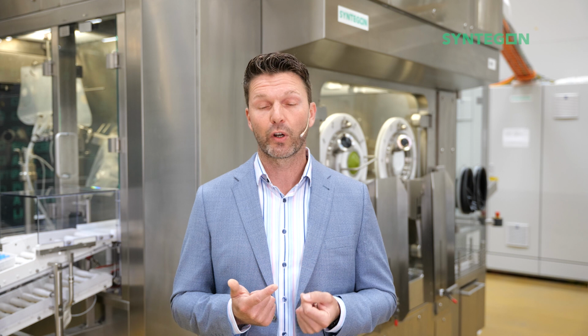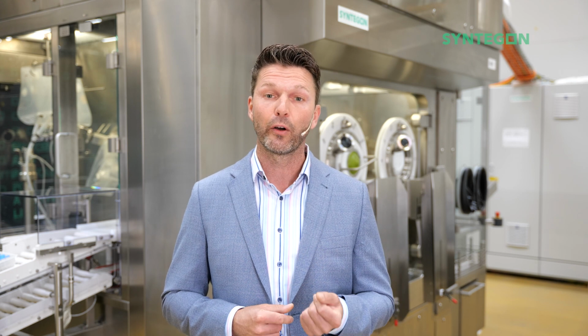The isolator itself consists of three major parts. We have the process chamber with transfer ports for ensuring physical separation from the operator to the product. We have an air handling system with devices for conditioning of the air and to maintain requested unidirectional airflows and positive differential pressure to the surrounding cleanroom. We have a biodecontamination system to perform a 6-log biodecontamination to prepare the inside of the chamber for aseptic filling.